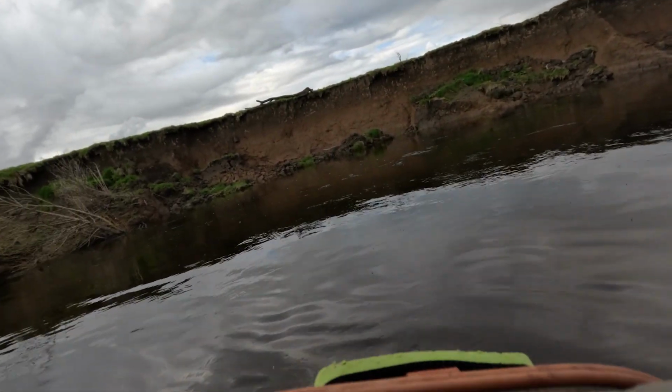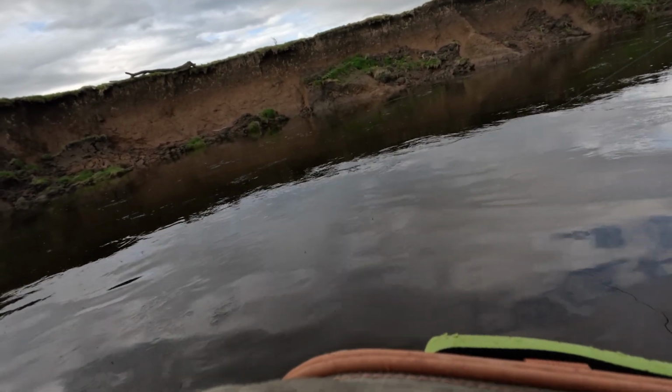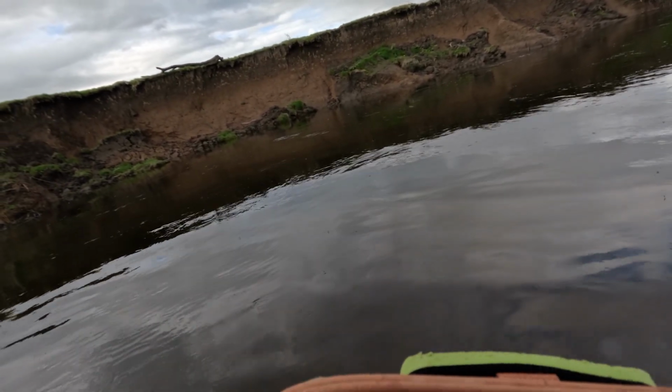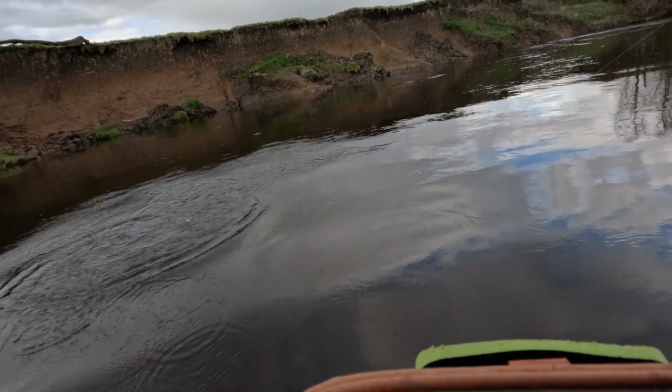Right. Okay, that's a good fish, that is. It's in the main float. I'm going to try and get behind him now. Try and get him.